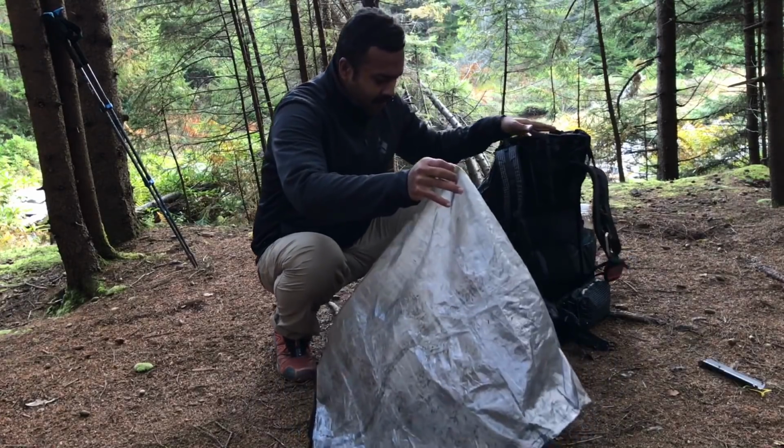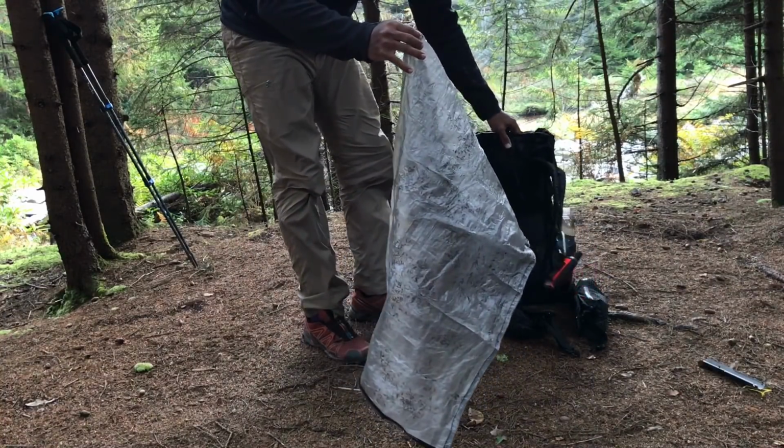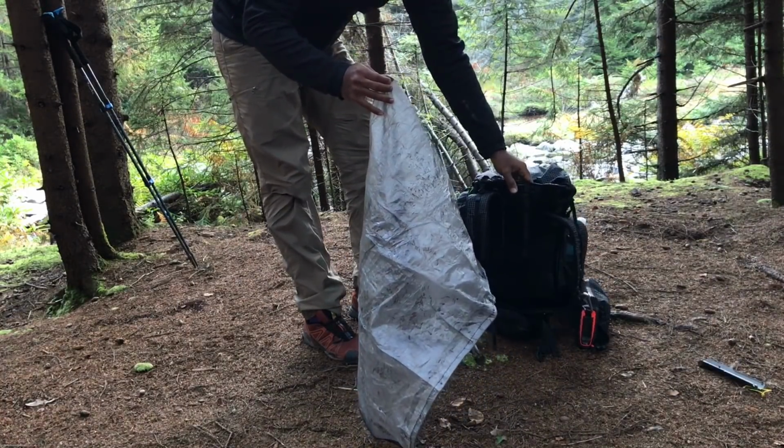So I just had a large ground sheet that I used to bring, and I no longer bring that because I use my Z-Packs rain kilt as a ground sheet. I open it up and use it as a ground sheet to put gear on. So Tyvek, I actually don't bring anymore.